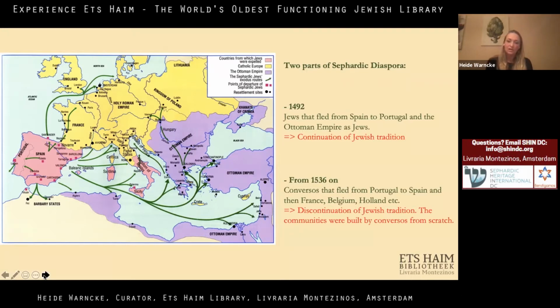And that means that the communities that were built, for example, in Amsterdam, were built by conversos from scratch. When in 1536 the Inquisition was established in Portugal, many conversos went back to Spain, where they were called Portuguese Jews. Many integrated into Christian society, but others fled during the 16th and 17th century to Italy, Antwerp, Amsterdam. And because this group was called Portuguese Jews in Spain, they were also called Portuguese Jews, for example, in Amsterdam, but also in other places.